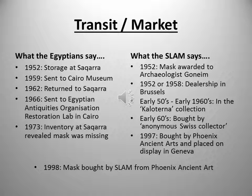Further to this, the Egyptian authorities counter that the practice of rewarding an archaeologist in this manner would be a totally irregular practice. According to the Slam, from the Belgian dealership, the mask then passed to the Ka Nefer collection, a private family collection that very little is known about. In fact, so little is known about this collection that even the spelling of Ka Nefer is uncertain.